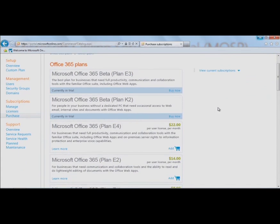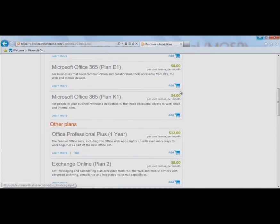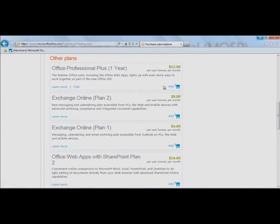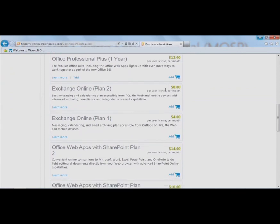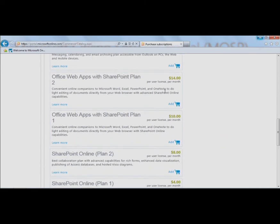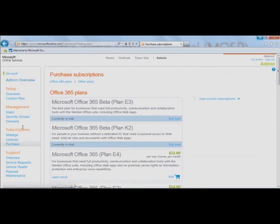Like I was talking about, you can have E1, E2, E3, E4 that you can purchase, K1, K2, and you can also purchase separate subscriptions for each of the functionalities that we provide. So there's Office Pro Plus, there's Exchange Online, Office Web Apps, etc. Right, so let me scroll back up.